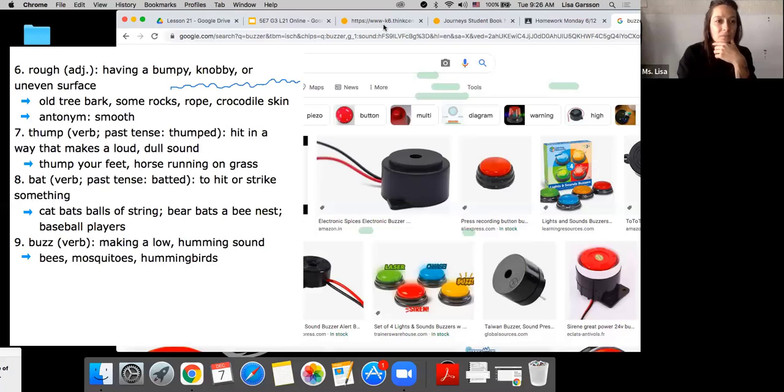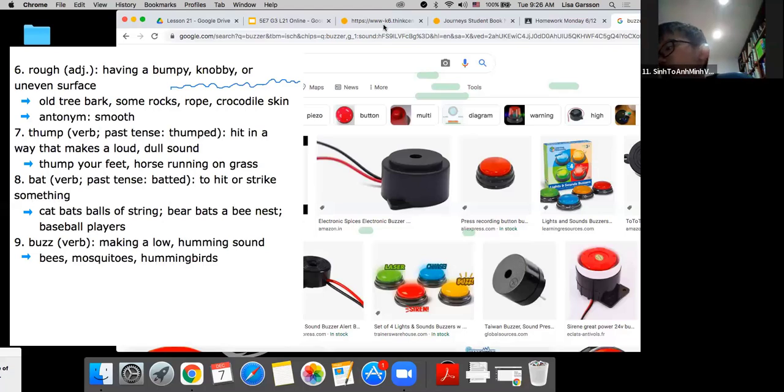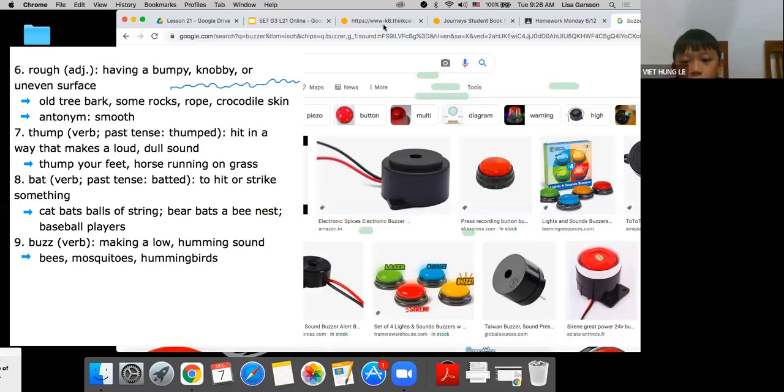That would be a ring. Did you hear the difference? The first one was a buzz. The second one was a ring. Different. And that's also a ring. That's a ding dong. Yep, that's a ring the doorbell.